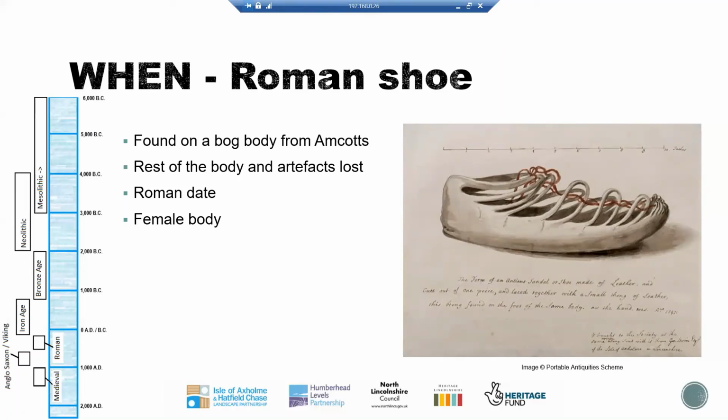Now, there is a form of dating called typology, and this is when we look at the style of a certain object and place it in time to when we find objects of that style. So you can find typologies of coins, of pots, of clothing, and what you do is you take your artifact, you match it to the closest one on that typology, and that gives you a date, because fashion is always changing.